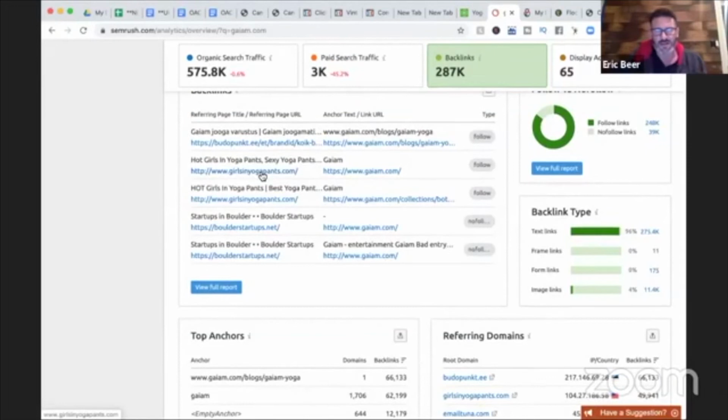Backlinks mean that there's a link that's connected to their site, and Google looks at that and then decides based on how many backlinks, which 287,000 is a lot. It's based off of where they're coming from, what kind of domains, what kind of reputation. And then there's what they call a domain authority. And then that determines if you're going to show up on page 1 on Google or not in their search algorithm. And they change that algorithm all the time.